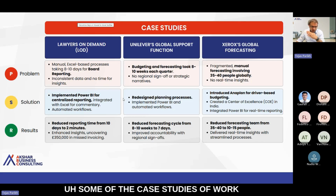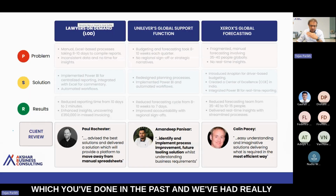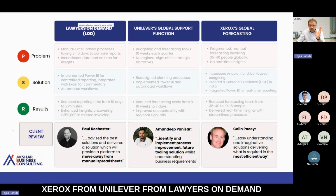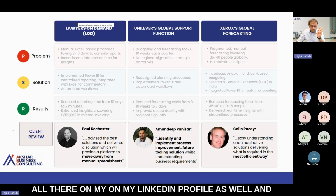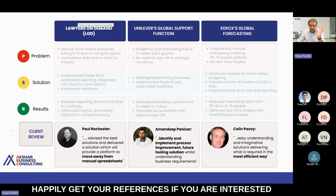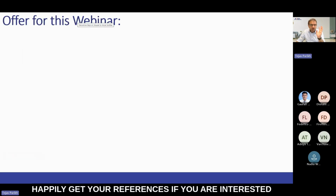Some of the case studies of work which we've done in the past, and we've had really solid references from Xerox, from Unilever, from Lawyers on Demand. They're all on my LinkedIn profile as well. And again, if you need more references, please come and talk to me. I'll happily get you references if you are interested.